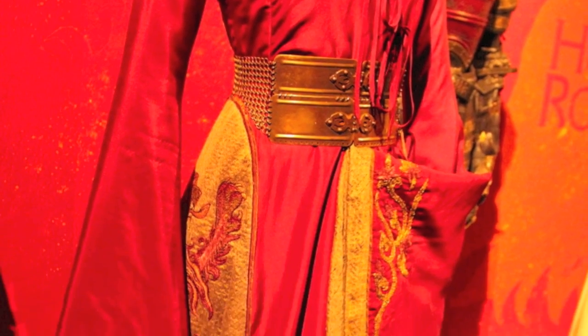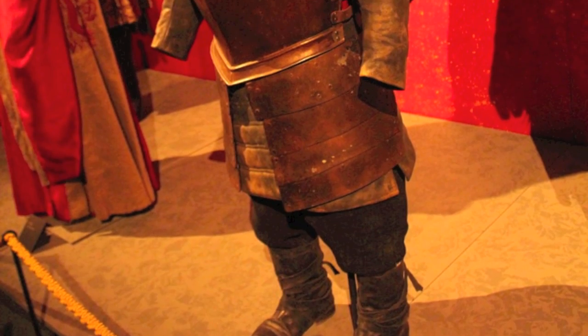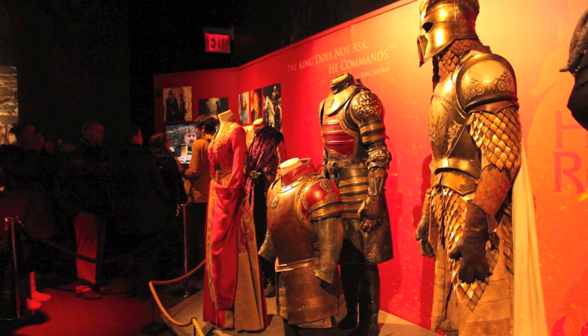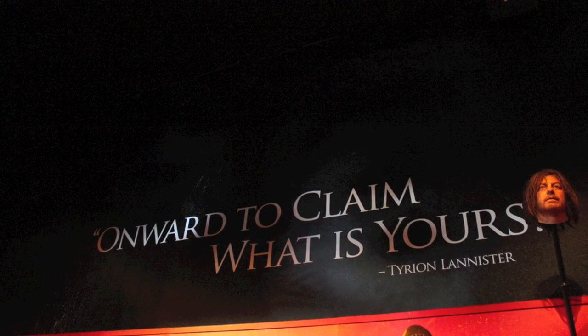When season two premiered, we were lucky enough to see some of the costumes in the HBO store here in Manhattan. They were different from the ones that were in this exhibition, but it was really cool. I feel like I've seen a few now, and they're all very extraordinarily special and beautiful.